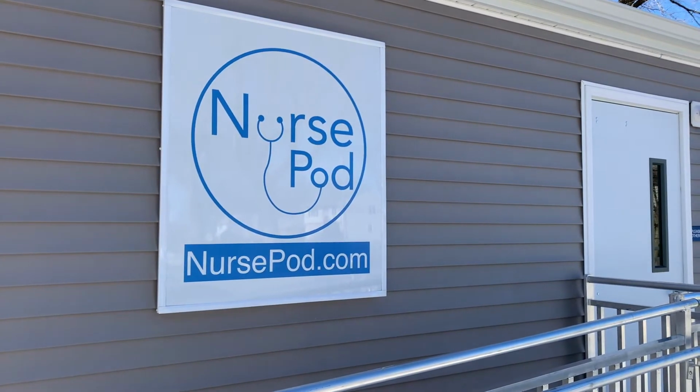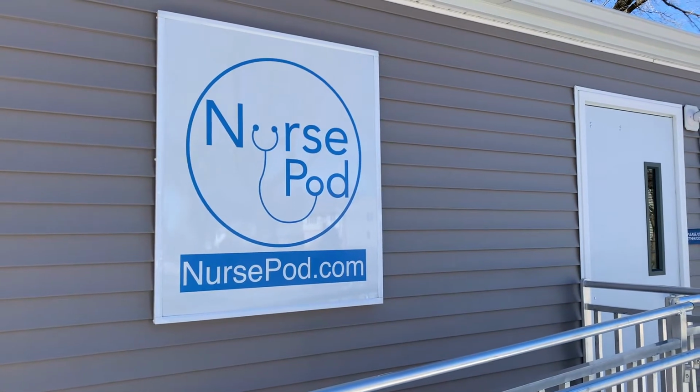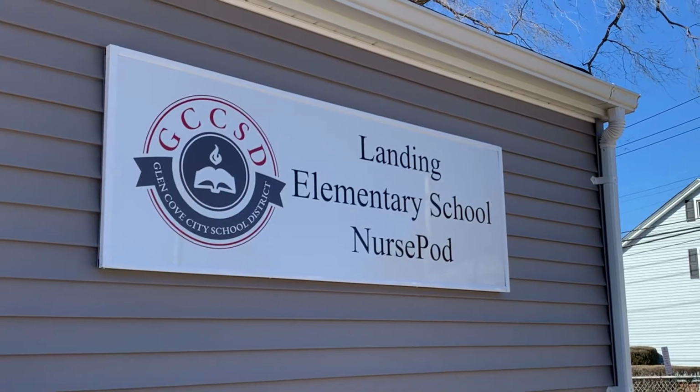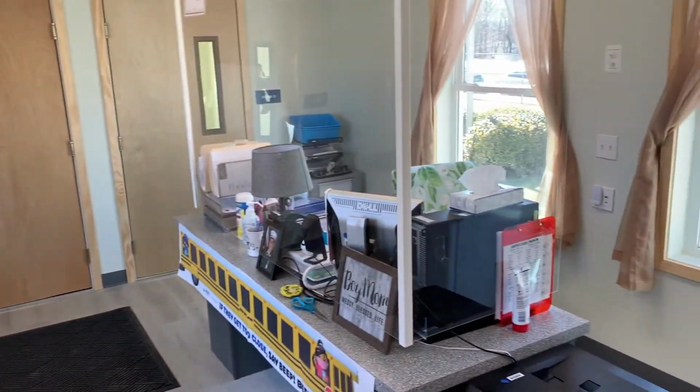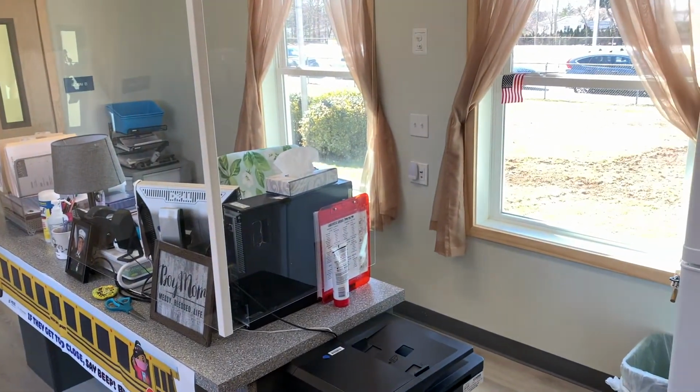NursePod is a way to create a remote nurse's facility that's in compliance with ASHRAE, CDC, and health department regulations. A lot of the existing school buildings were not able to be converted to provide proper ventilation. Either they lack ventilation or it's a pressurized space that pushes into corridors. This is a place where students can feel safe if, in a worst-case scenario, they exhibit a symptom of potentially COVID.